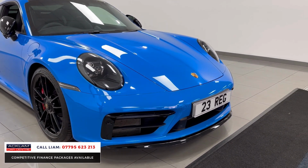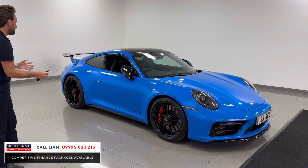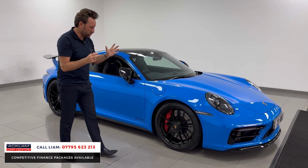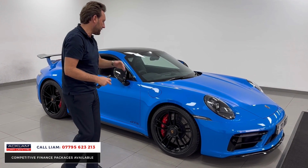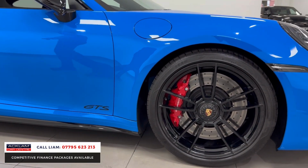It just looks tremendous. Sunroof, GTS Interior, heated GT steering wheel. It's all about the spec with these cars. The colour, it looks tremendous. You've got them GTS wheels finished in gloss black. With that gloss black styling, you've got the mirrors, the skirts all along the bottom.